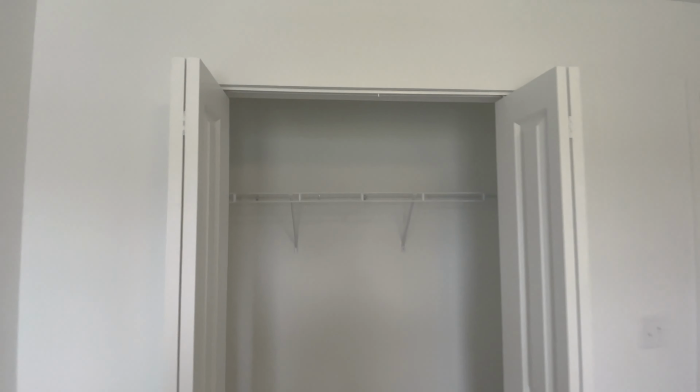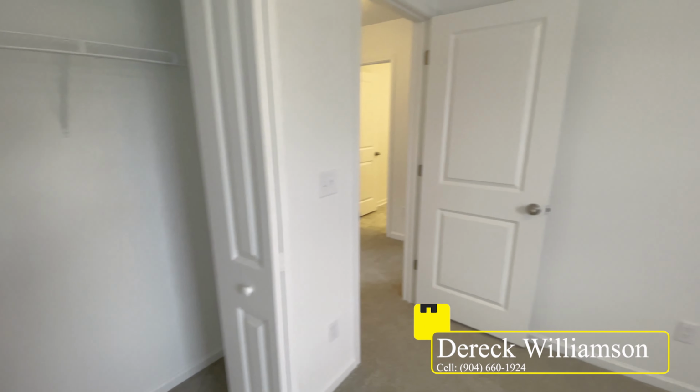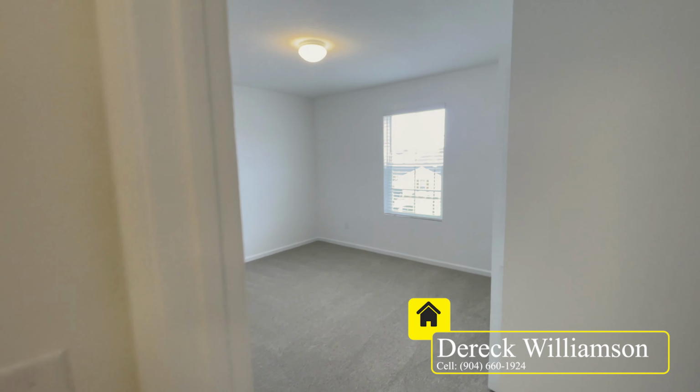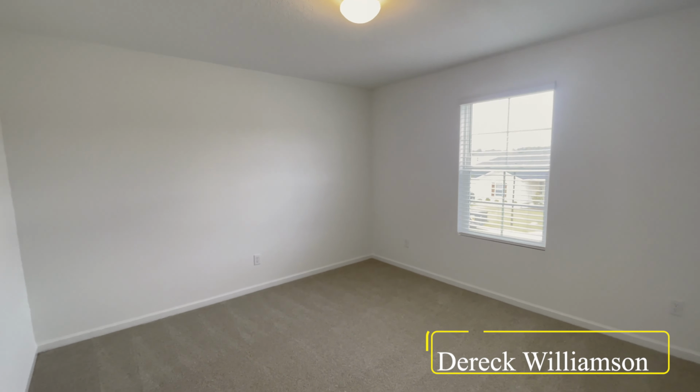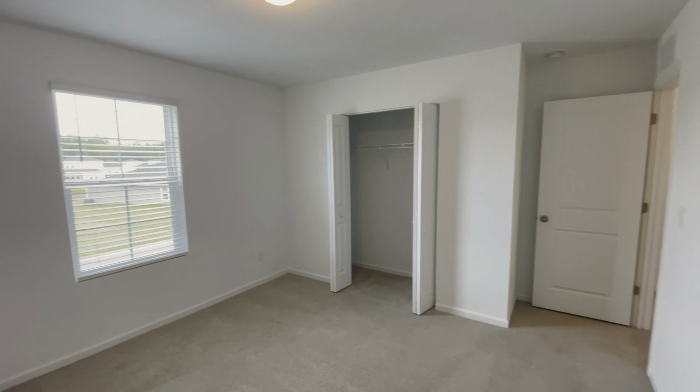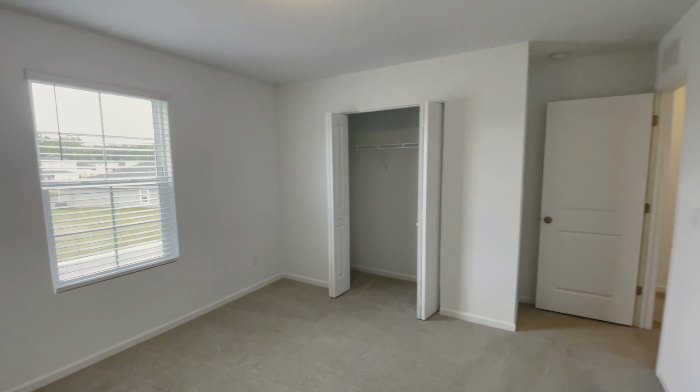Then we'll check out this closet here. I think that's a good closet for a kid's room or a guest bedroom. For those of you investors, if it's an Airbnb or a rental property, I don't think it would matter as much. So this guest bedroom right here is going to be larger. There is a slight indentation when you walk into the front of the room.